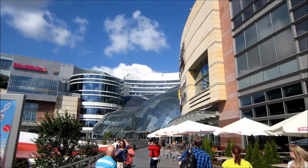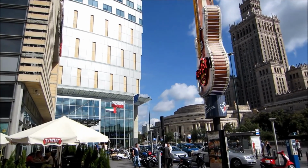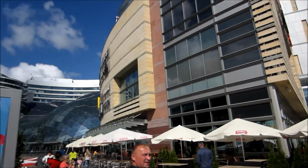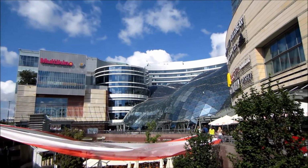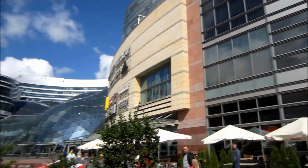So we're basically walking down to the mall, and Warsaw is really beautiful. It's pretty much right in the middle of Poland. It's the capital. A lot of modern, newer buildings. And Golden Terrace Mall Shopping Center. Pretty much everything you want.